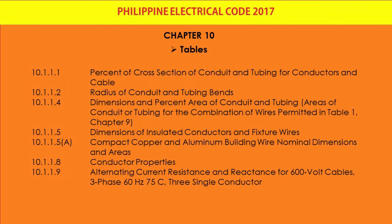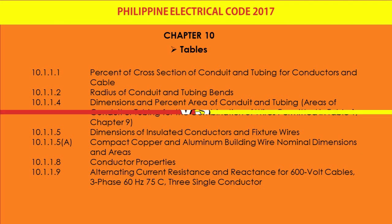Philippine Electrical Code Chapter 10, Tables. Obviously, PEC Chapter 10 is the same as NEC Chapter 9. It may have different table numbers from NEC. However, the following titles and content of the tables are the same as NEC Chapter 9 tables.